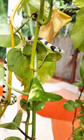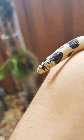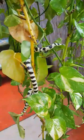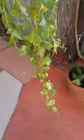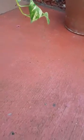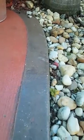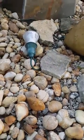So while I was doing a photo shoot with Phoenix, my California king snake, she took interest in this vine and started going downwards, like here, as I was recording her. I had Phoenix on these vines right here, and she was very active and trying her very hardest to get to the floor. So she slithered down this vine, went onto the floor, and slithered over here, trying to get under this rock.